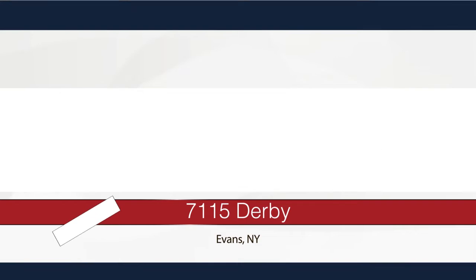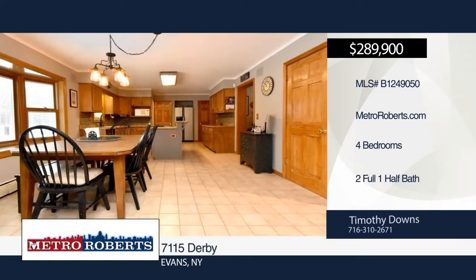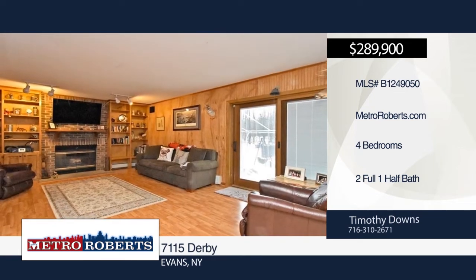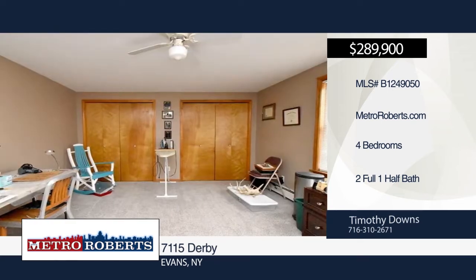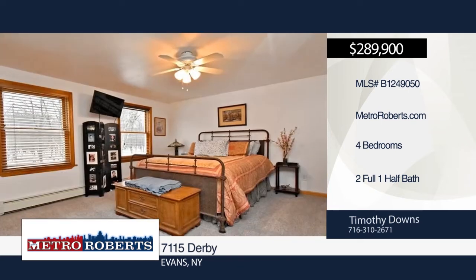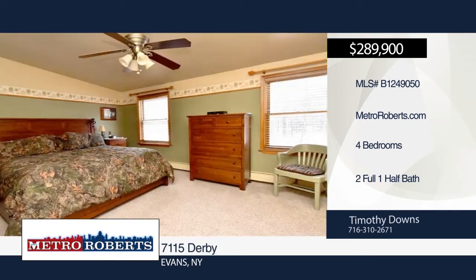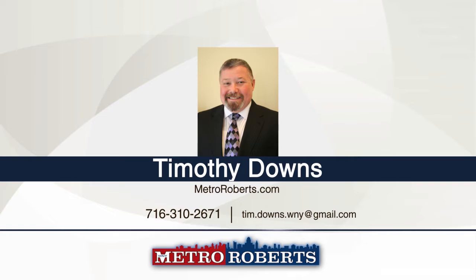Check out this spacious 4-bedroom, 2.5-bath center entrance colonial situated on a park-like setting. Features include first floor laundry, partially finished basement, wood-burning fireplace, standard concrete patio with awning, and heated in-ground pool. Recent updates and additions to the property include remodeled guest bathroom, half bath, roof, and carpeting. There's so much to see. Call Timothy Downs today to schedule your private showing.